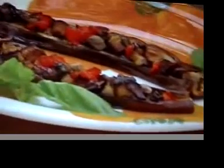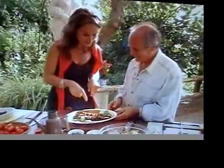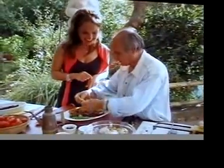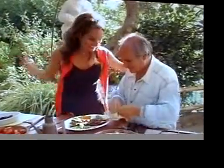So that's what it looks like when it comes out of the oven. Right. That looks so good. How do you finish it? Basil? Only basil, like this. We have already basil. Ah, see, he's decorating it for me as well. Bene, bene.